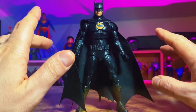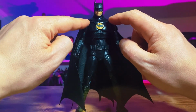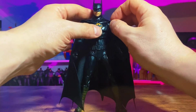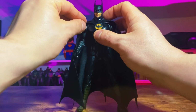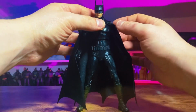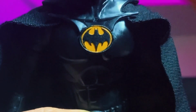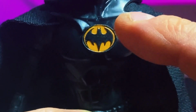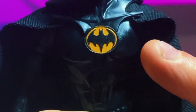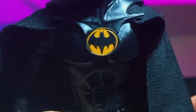When I first saw this figure in the promo shots, I wish that the cape came a little bit further down towards this bit here, but like I said, looking at it in person, it doesn't bother me that much, and you can actually move it yourself, and it does come a little bit more forward, which I think looks a little bit better. As you can see, you've got the classic bat emblem on the yellow background, and this time they haven't made the mistake like they did in the 1989 Batman movie. They've actually gone for the Batman Returns kind of symbol there.